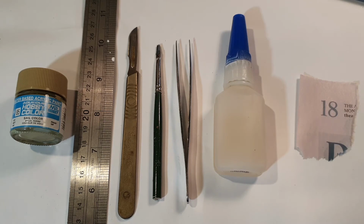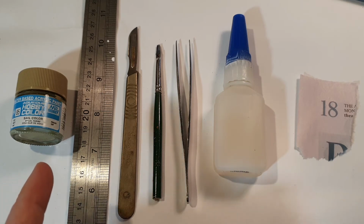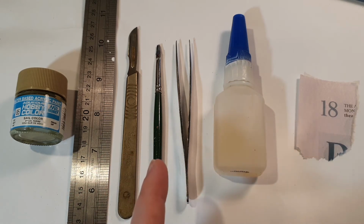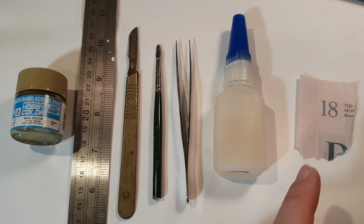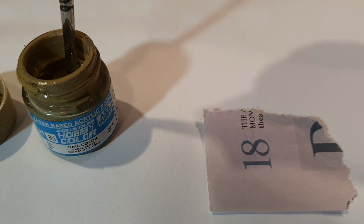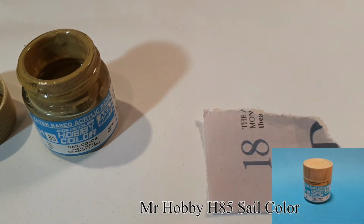To make your own set, you'll need some linen or canvas coloured paint, in which case we're going to be using sail colour, a steel ruler, a small blade, a flat brush, a set of tweezers, some super glue, and a scrap of newspaper. We're using newspaper because the coarseness of the paper works well to represent seatbelt fabric, especially at this small scale. First off, we paint a small section of the newspaper.